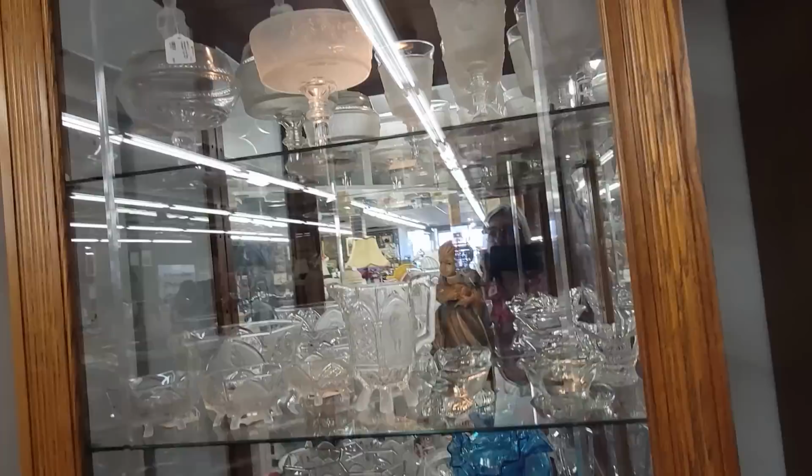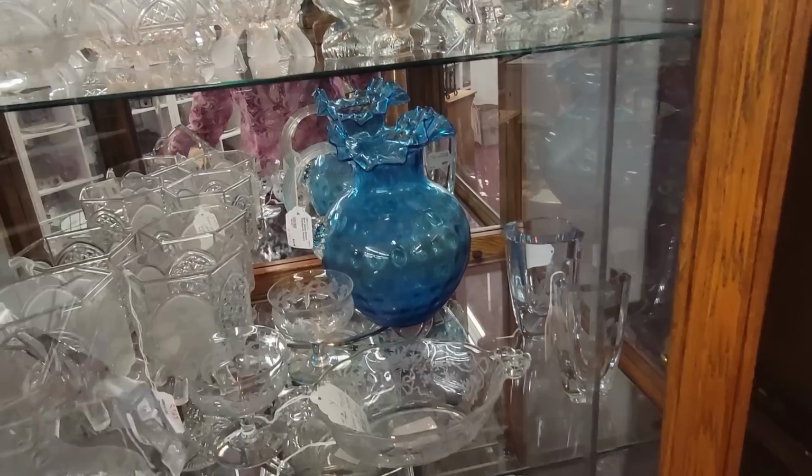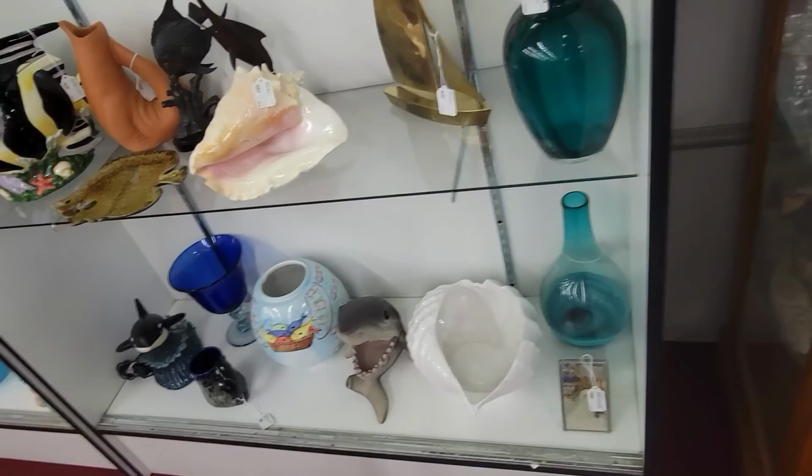I love these rose candle holders. I've got some Orrefors. I've got some Costa Boda. We've got some early American pattern glass. We've got some trolls. I have quite the variety up here.